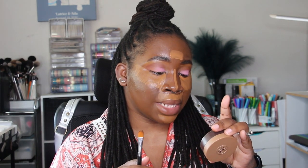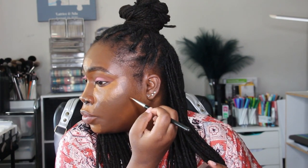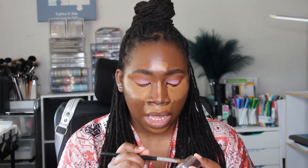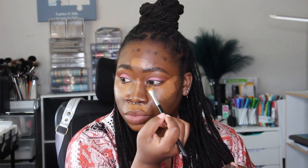While that is working, I'm gonna go ahead and contour. I'm using the Anastasia Beverly Hills Cream Bronzer in the shade Cold Brown. I love this as a contour because it is an actual contour. It's not warm, it's nice and cool, hence the name Cold Brown. At first I was mad intimidated by this bronzer. But now, we have a nice little love-hate relationship. Some days it works, some days it doesn't. But we push it through. The worst part is the nose.